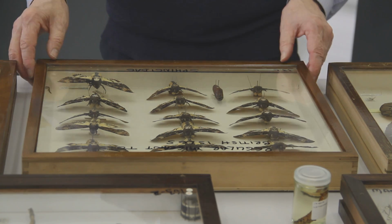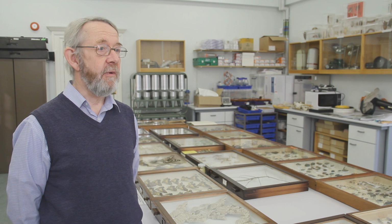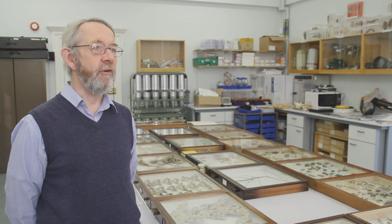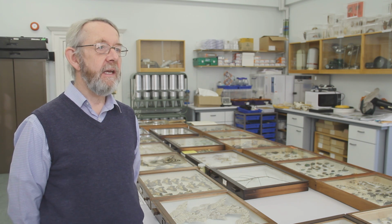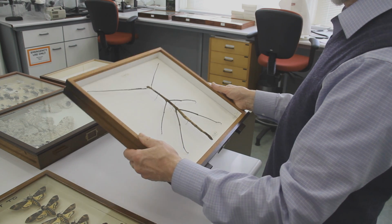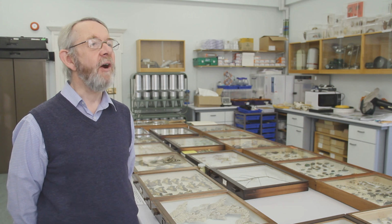Sometimes you can get hundreds of insects in a drawer, but our largest specimen needs a drawer entirely to itself. It's 17 inches across from leg to leg, and it's a giant stick insect from Malaysia, and it's a beautiful camouflage. I've never seen it alive, but it must be marvellous to do so.